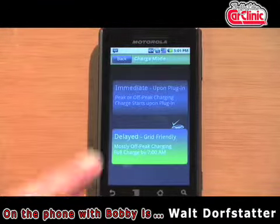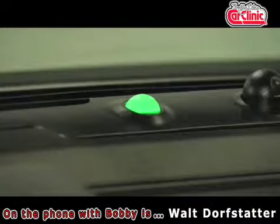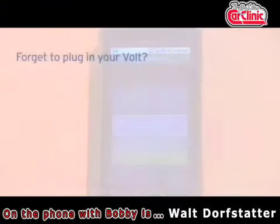Give us an overview of, let's say that I'm driving a new Volt. I would be the first if I were today. Give me an overview. I have the Volt. I have the app. How does it work, and how will it benefit me?